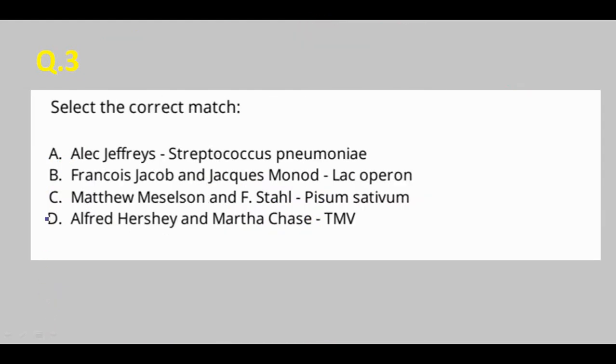Okay, let us move on to the next question now. Select the correct match, and I'm going to read out. Griffith, Streptococcus pneumoniae, option number 1. Francois Jacob and Monod, Lac operon. Meselson and Stahl, Pisum sativum. Alfred Hershey and Martha Chase, TMV. We need to select the correct option. So let us just start with option number 1, that is Streptococcus pneumoniae.